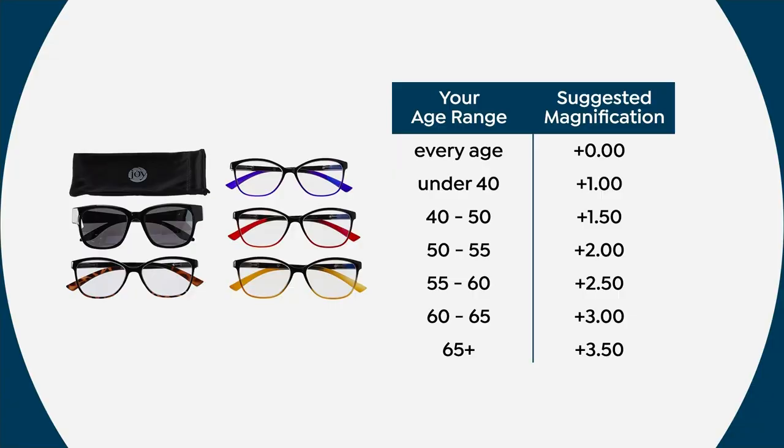Did we put up the... It's going to come up right now. I want to put up that chart so you know what you're purchasing. If you're getting it as a gift, we have the zero, because they're so beautiful, people want to use them just for fashion, glasses are so fashionable now. If somebody is under 40, or you yourself, you get plus one. If they're 40 to 50, 1.5. If they're 50 to 55, plus two. And 55 to 60, 2.5. 60 to 65 is 3.0. That's what I wear, even though I should be wearing 3.5, I'm resisting. 65 and older is 3.5.